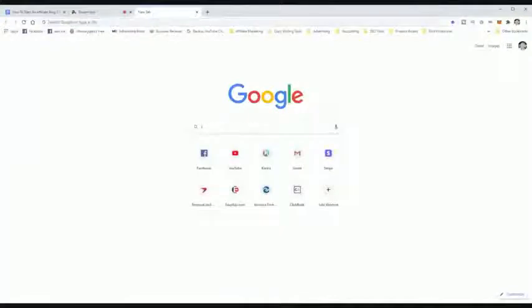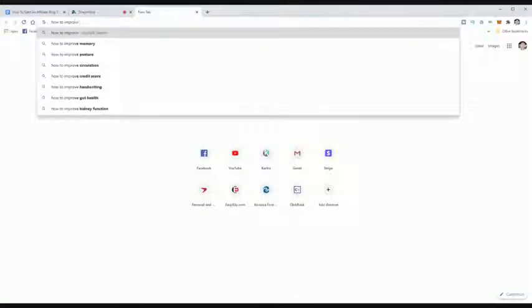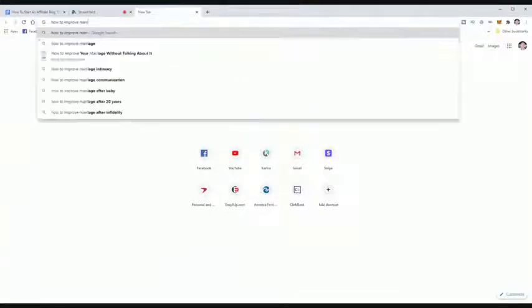So it'd be how to improve marriage, right? As I'm typing this in, I'm going to just type in how to improve marriage. But check this out. When I type in how to improve marriage, you can see that YouTube predictive text, or YouTube instant search, in other words, is giving us ideas that people are typing into Google actively right now.